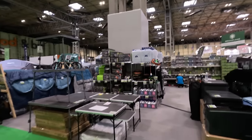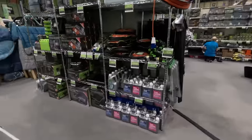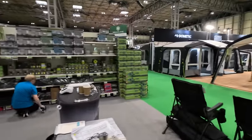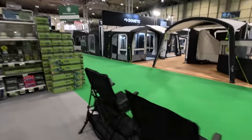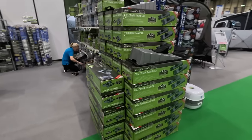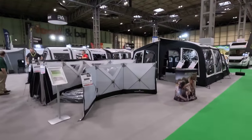Outdoor Revolution have got a stand here. It's amazing how much stuff they actually make now. Fridges. Well, how much stuff they sell. Mozzie killers and melamine bowls and ramps. They do ramps as well. Okay. Yeah, it's quite a big area.